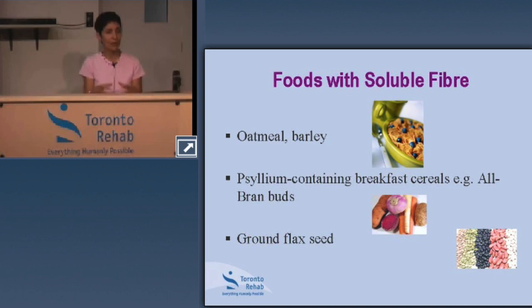It tends to swell and form a gel-like substance. That's the action that's occurring in your system to help reduce and lower the cholesterol. So that's the action that we want.